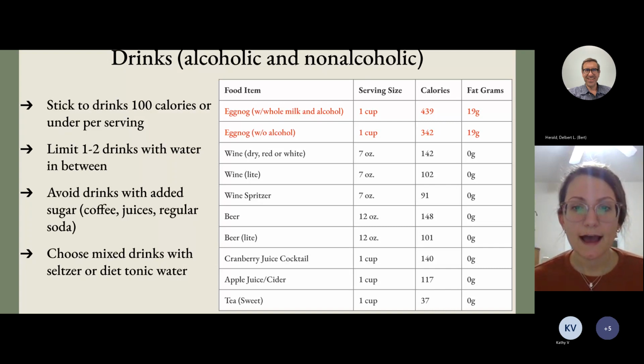And then on the side here, I have a couple of common drinks, especially with eggnog, the calories and the fat per serving. And as you can see, the eggnog is a lot higher in calories than the traditional drinks. But just being mindful of that, even though there's obviously no fat in a lot of these drinks, they can add up the more and more you drink throughout the day. So if you do want to drink, be mindful of how many calories you're consuming. But it's always better to stick with the waters and stick with the lower sugar items.